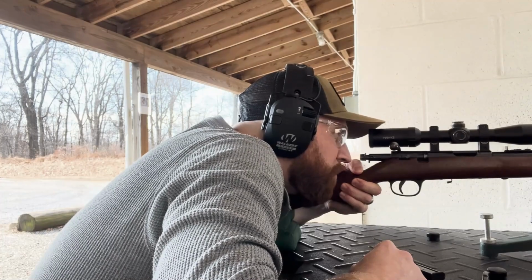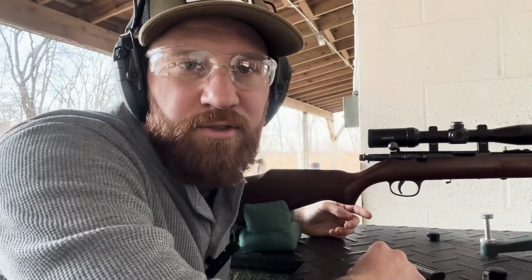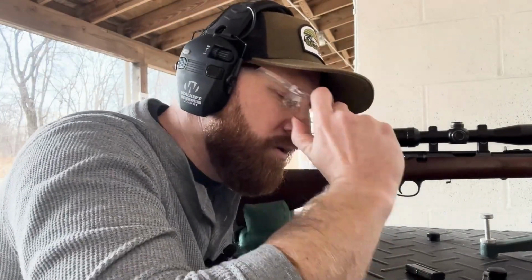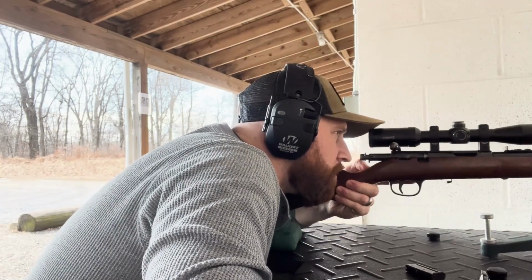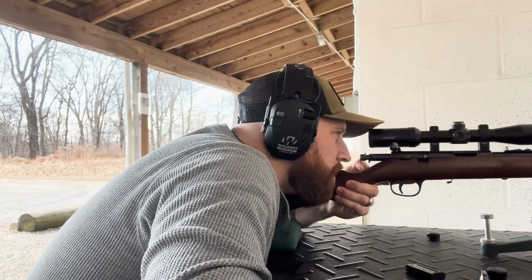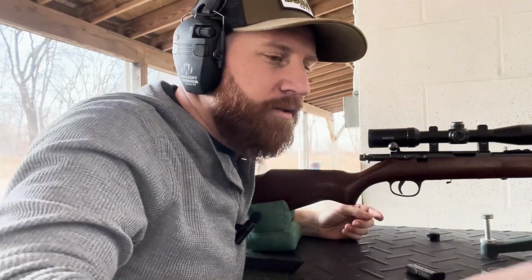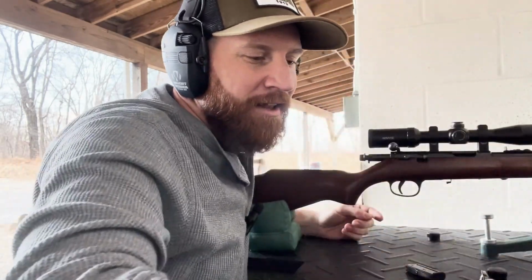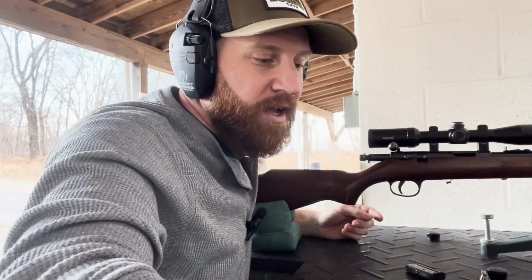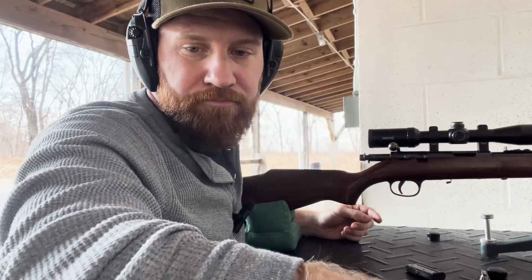Very clear, but you do, like with most budget scopes, you do lose some field of view with just that black ring inside. I don't even know what you would call that, but it's not like wall-to-wall field of view like you'd get with a little bit more expensive scope.